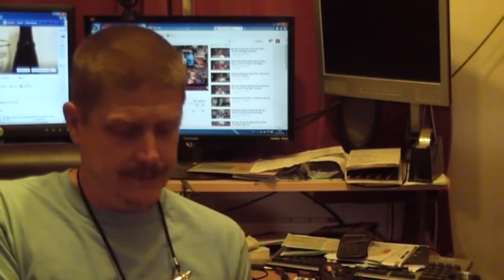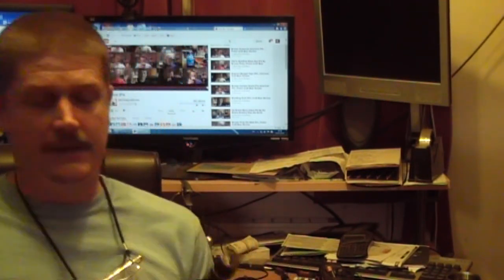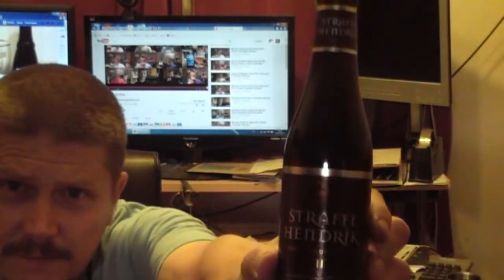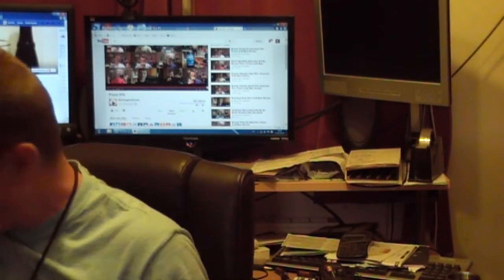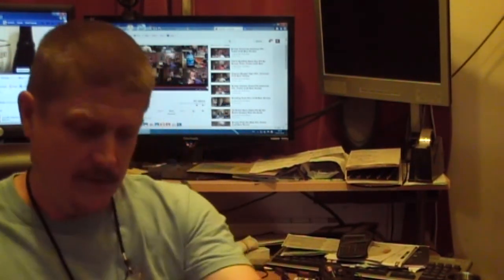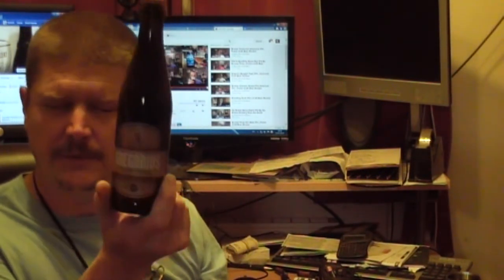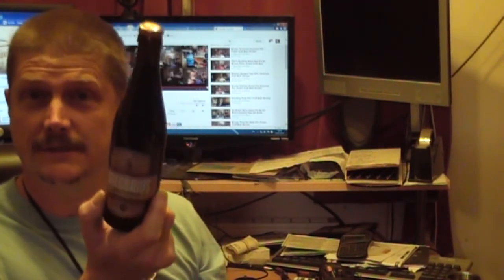Going back to Belgian beers, is a quadruple, the Hendrik Straffe Hendrik, which I haven't tried yet. But I have got a growing collection of them. I've got the Gregorius Trappist beer, which is I think German or Austrian Trappist monastery. The only other ones, I think there's one.